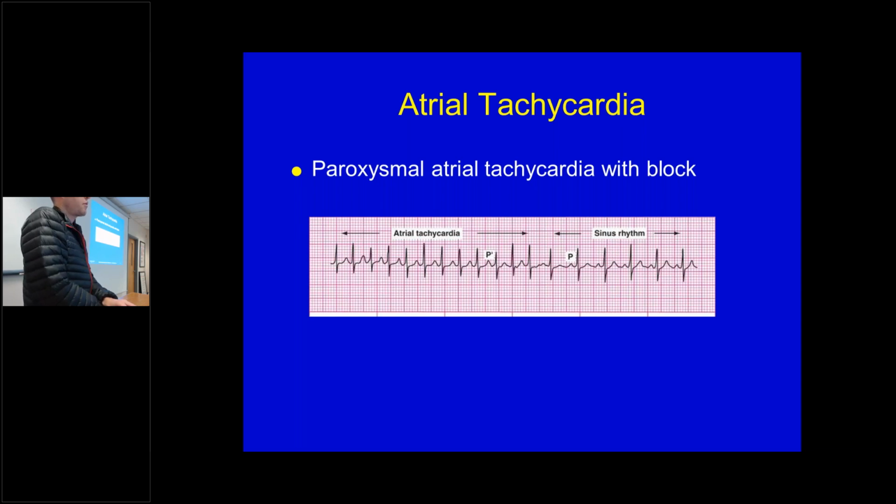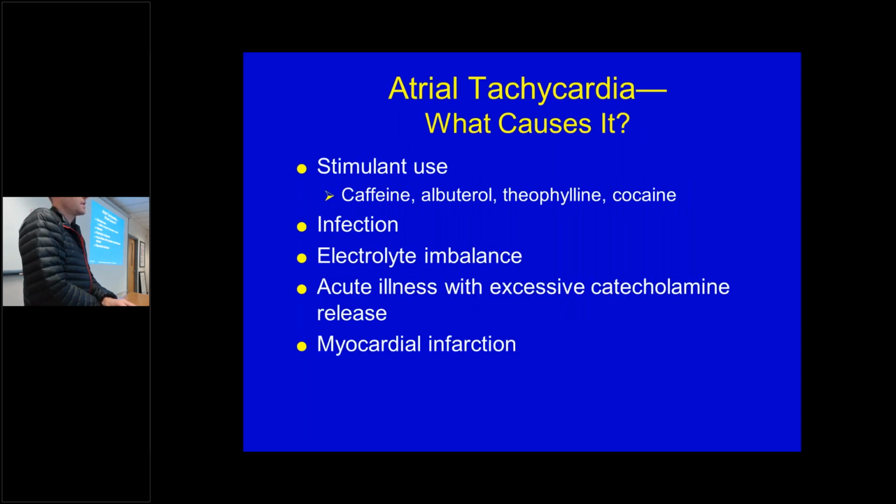So this is considered paroxysmal because it spontaneously stops and goes back on its own, caused by all the same stuff. All of this is caused by the same things, right? Sympathetic drive or stress, physical or emotional.